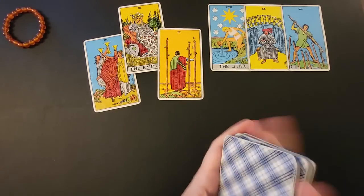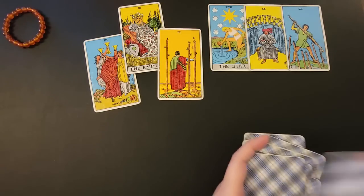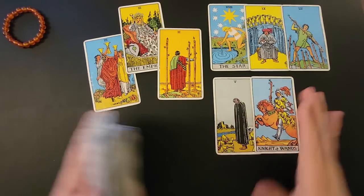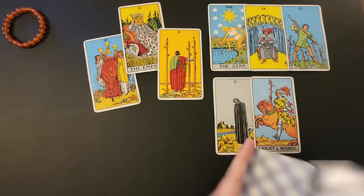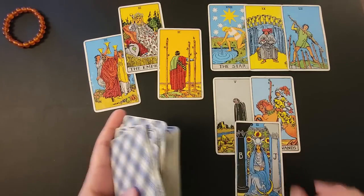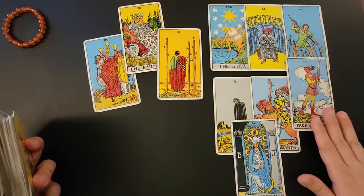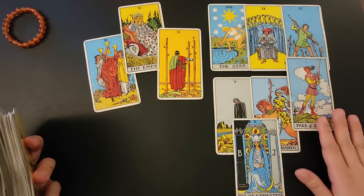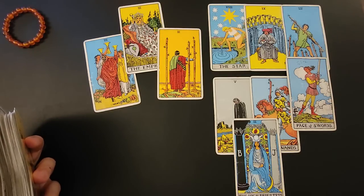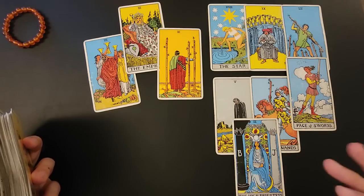Can you tell us, please, what energies are coming towards them just this week in the area of self? Okay, what does this mean? This could mean a few different things. I feel as though for some of you, there could be some subconscious sadness or feeling of loss, grief, regret, any of these Five of Cups type of energy.